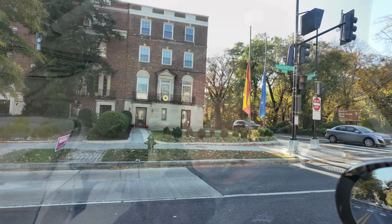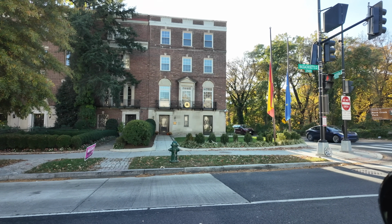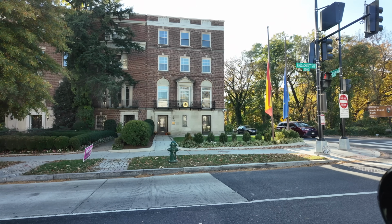Now we're gonna run back by the VP's house, take a look at the progress they've made, and take a few more photos before calling it a day. So right over there, that's the Spanish mission to the Organization of American States. That's a diplomatic post, but not technically an embassy.